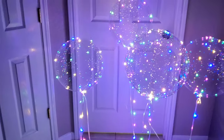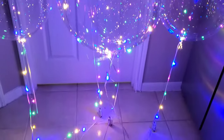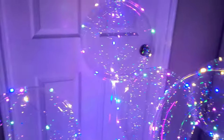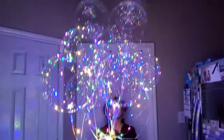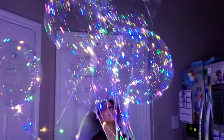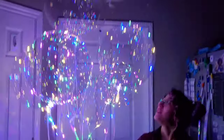So these LED lights are reusable, so we bought a bunch of other balloons, so if we wanted to, we could reuse them again. But yeah, they look awesome. Oh, guys, check that out. Wow, they look so colorful. It's so freaky. So these are so awesome.